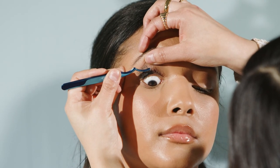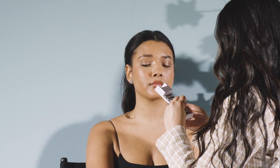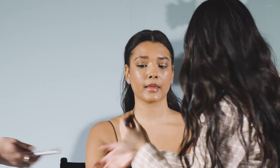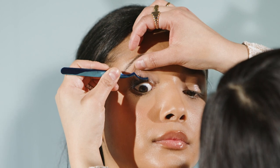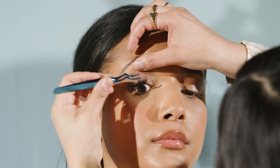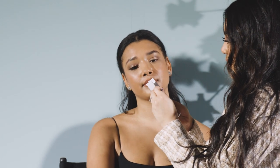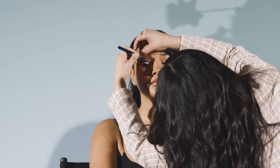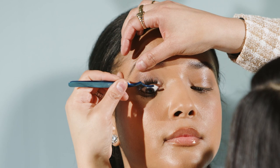Again, I'm avoiding the waterline, and going right on the root, right where her lashes start to grow out. Let's go 12 now. I love these refill packs too because there's no left or right. You can just kind of go for it and not be worried about it. Perfect. And then I'm just going to hit that inner corner with a 10 to just blend everything in. There we go. So that eye is done that fast.